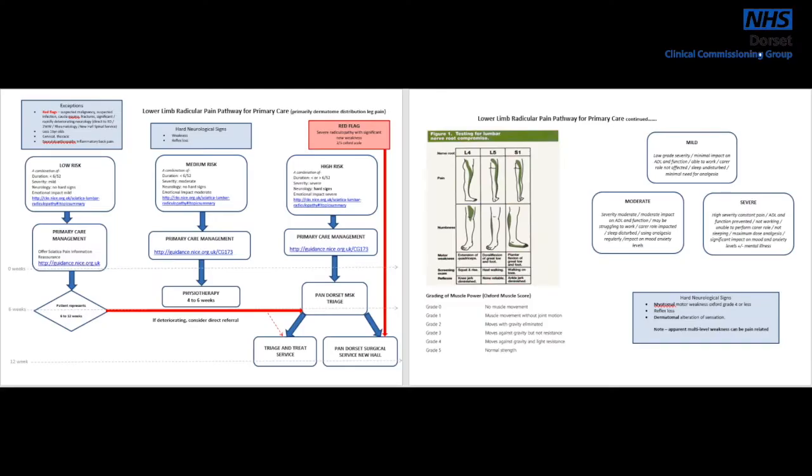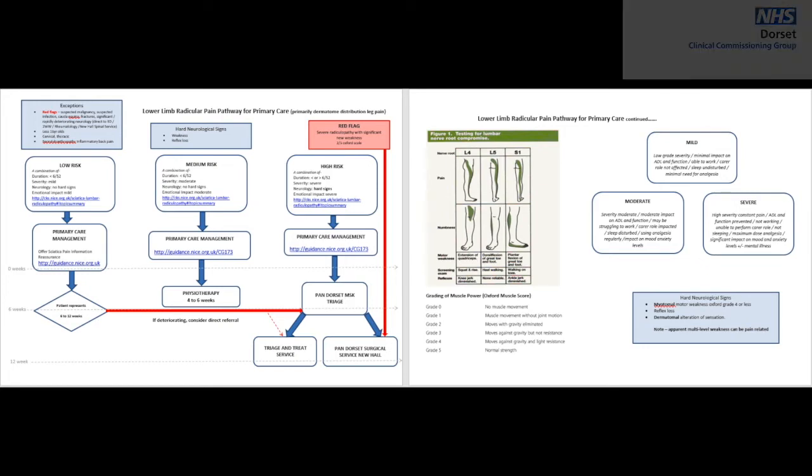So radicular pain is a little bit more complicated, as is the condition, and I'm not going to tell you that patients and this condition always conveniently fit into nice stratified boxes, but what we've done here is try to give a structure and approach to enable us to mentally stratify patients into a low, medium or high risk group, as that will then determine our action with the patient in terms of referral or managing them in primary care.